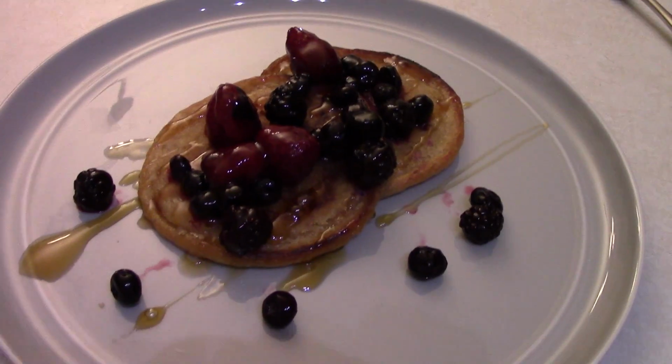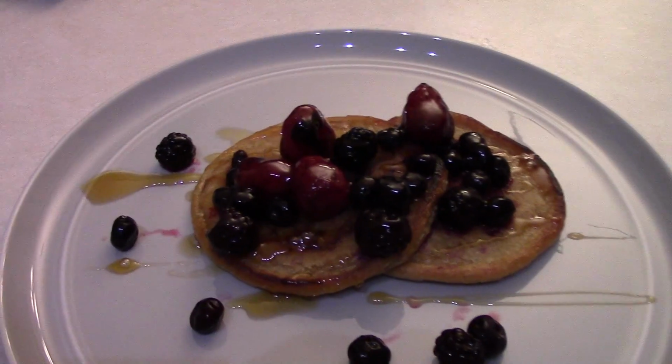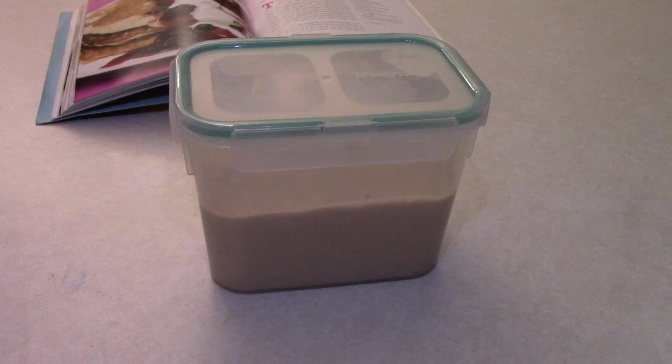And here is what the finished pancakes look like. So I also like to make a really large batch of this, and then I store it in the fridge for the rest of the week. So I just have my extras here, and then I store it in the fridge and finish it during the week.